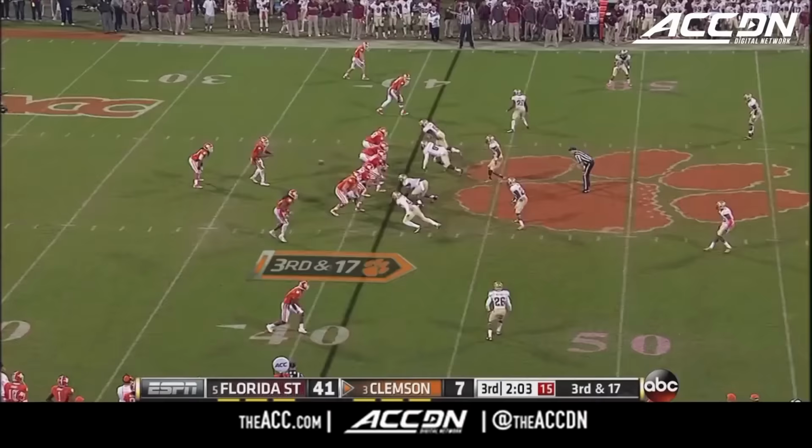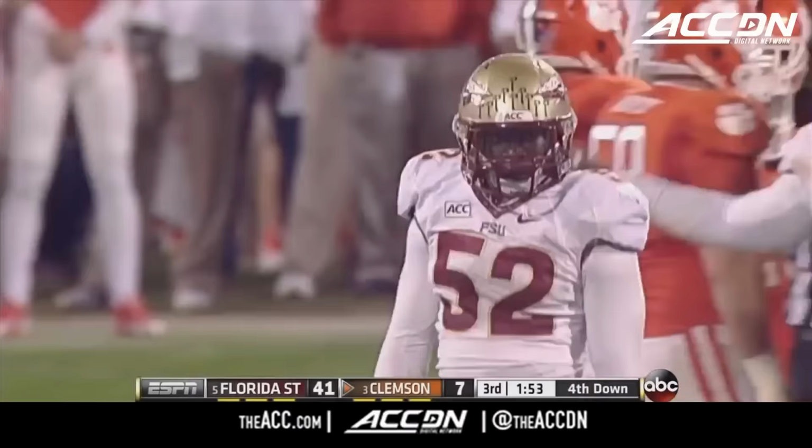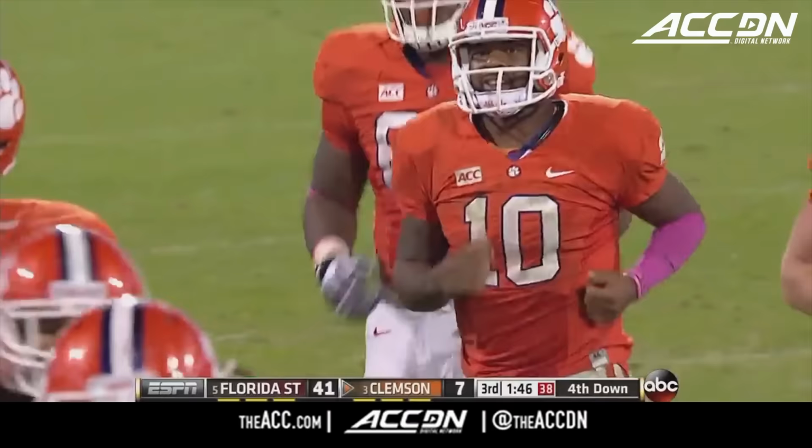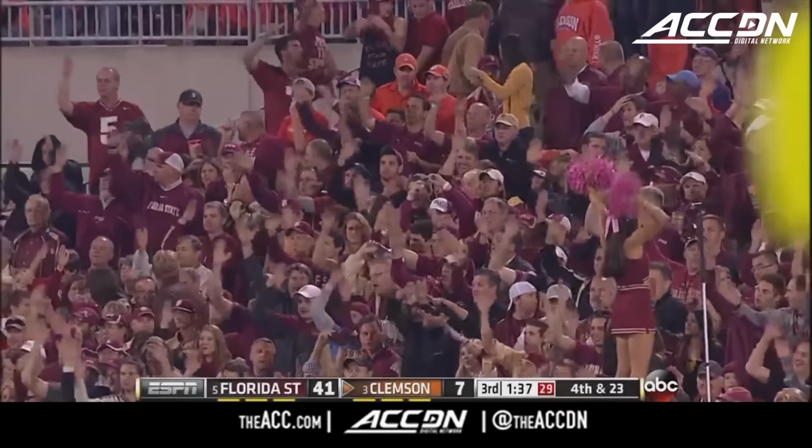Here's Tajh. Taken down again with that constant pressure that has been coming his way. He just hasn't had a chance. That's just rushing four guys and getting that kind of pressure. That's very, very unique and different. Usually it's a wide array of zone blitz and man pressures. They're just rushing four and getting there.